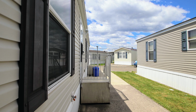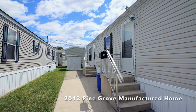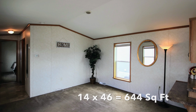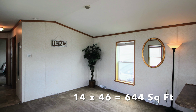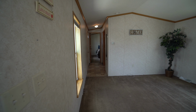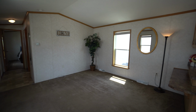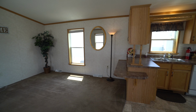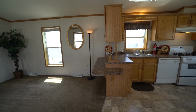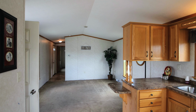So let's talk about the house for a minute. This is a 2013 Pine Grove. It's 14 feet wide and 46 feet long, so that's 644 square feet. It's currently listed at $60,000. This is the living room, and it's carpeted. It's wallpapered. And these are thermopane windows, and they're insulated.